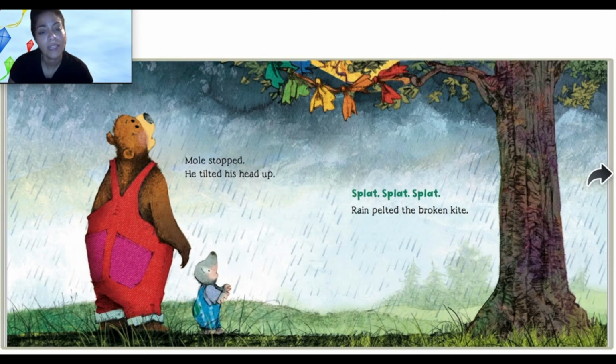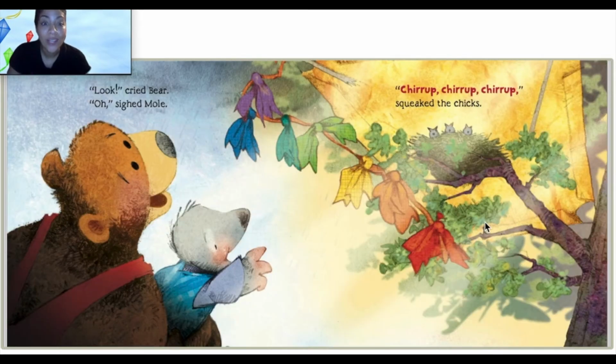Mole stopped. He tilted his head up. Splat, splat, splat. Rain pelted the broken kite. "Look!" cried Bear. "Oh," sighed Mole. "Chirp, chirp, chirp," squeaked the chicks.